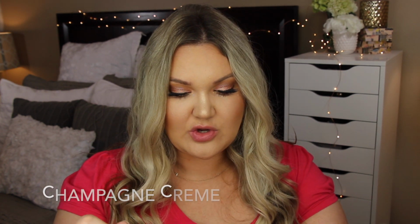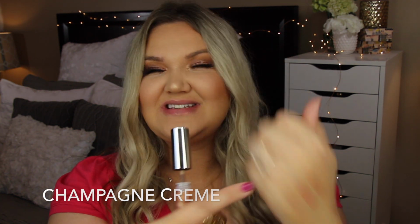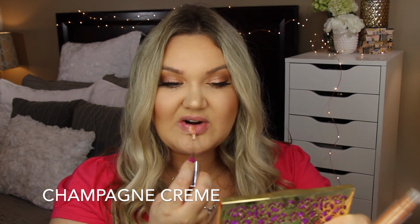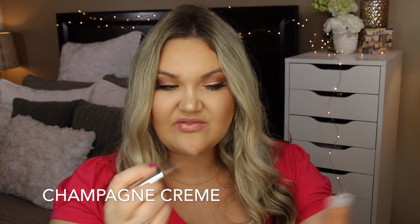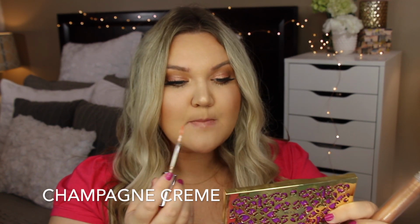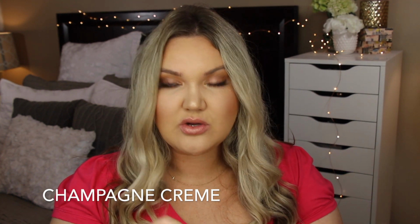Okay, let's go for this one. This is Champagne Cream. This looks like a really nice one to wear over a nude. Again, this would be a topper, which is why I don't understand why they say these have the full pigment of a lipstick, because I don't really find that. They seem rather sheer. But this one is a pretty color to put over a nude gloss.